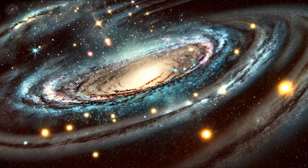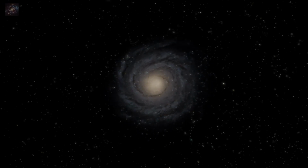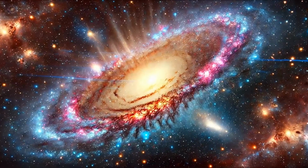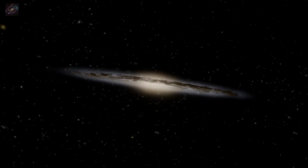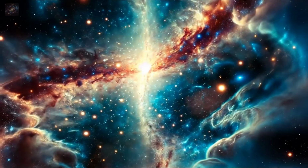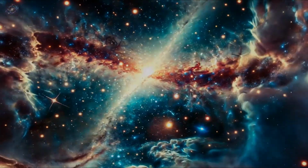The role of dark matter in Andromeda's formation and evolution cannot be overstated. This invisible, enigmatic substance makes up the majority of the galaxy's mass, yet its true nature remains one of the greatest unsolved mysteries in modern science. Dark matter does not emit or absorb light, making it undetectable through conventional means. However, its presence is inferred from its gravitational effects on visible matter.